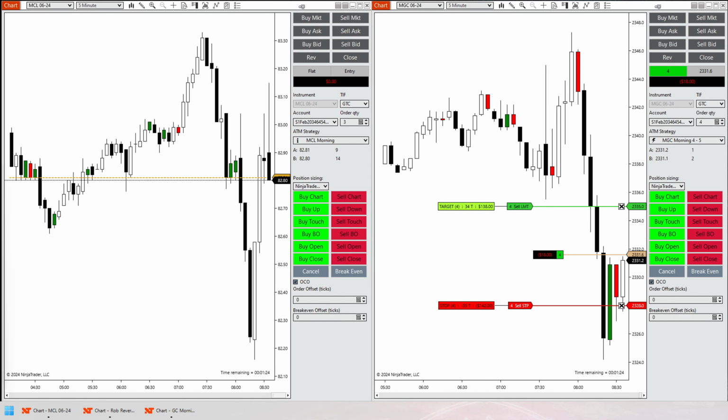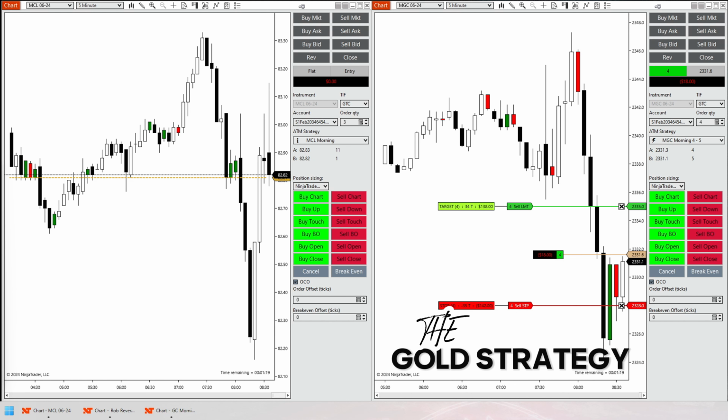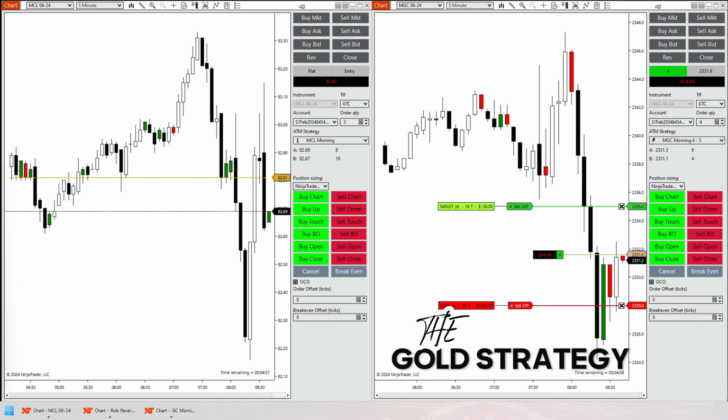Order canceled. All right. So here we get into our first trade of the morning, which is in gold. Here we get activated into the long based off of that green inside bar. Got to remember that's your inside bar entry. We do get another inside bar right after it, but our orders to go long and to go short stay straddled on that green inside bar.